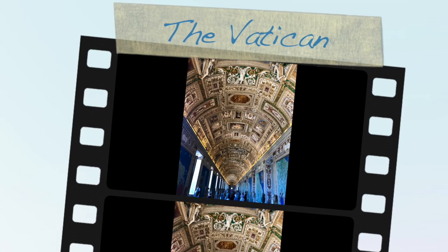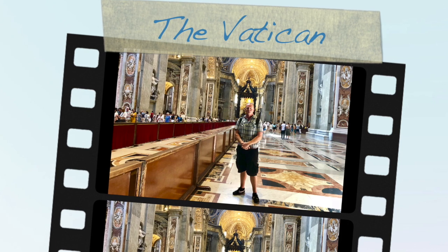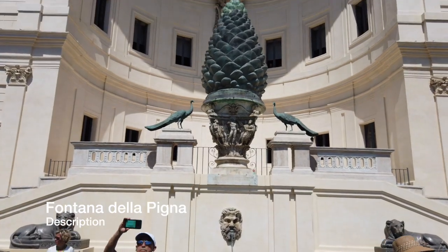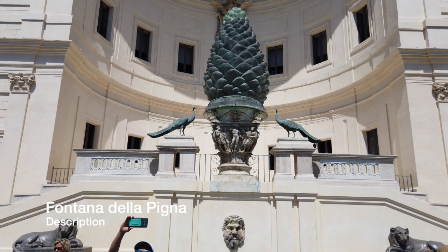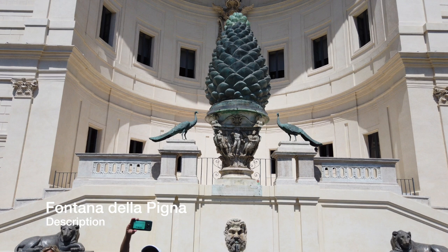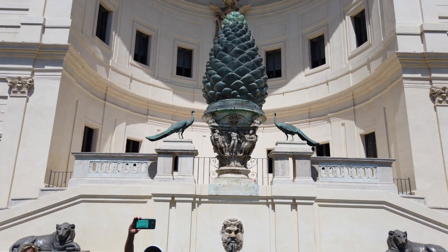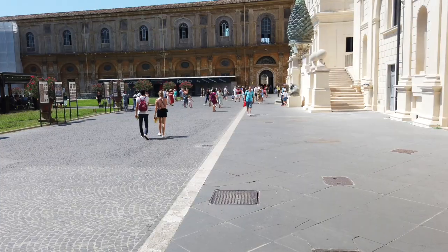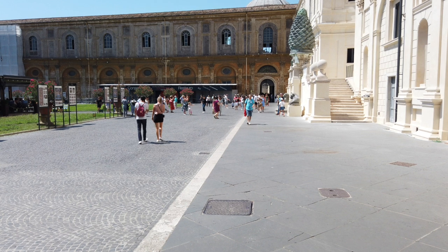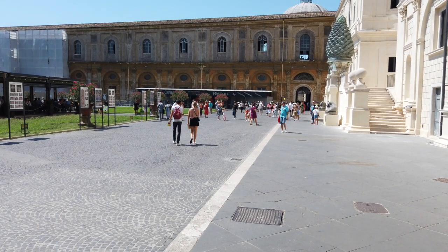After exploring the beautiful Italian cities of Venice, Florence, and Rome, it was now time to enter the Holy Vatican. Sitting at the entrance to the Vatican is the Fontana della Pigna, or simply the Pine Cone. Interestingly enough, I learned from listening to the Joe Rogan show that this pine cone statue represents the pineal gland, which is, of course, associated with psychedelics, enlightenment, and your third eye. An interesting curiosity, to say the least.